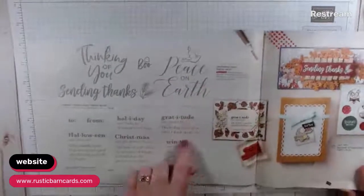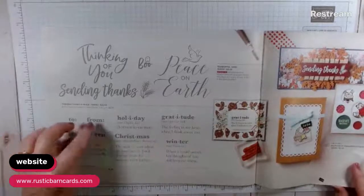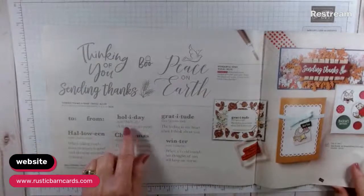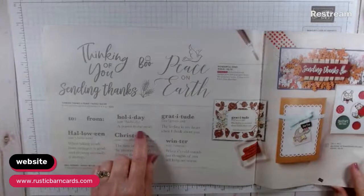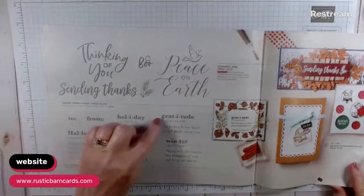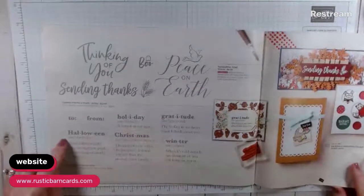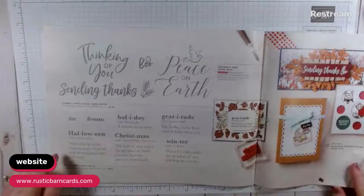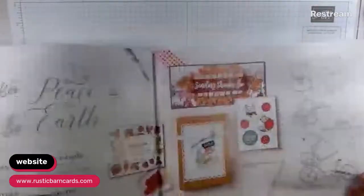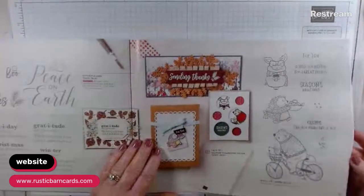And then this is a stamp set down here called Well Defined, and it has to and from, and then it has Halloween. So it gives you how to pronounce it, pronunciation, and also gives you a definition. So holiday, a reason to eat more. Sounds good to me. Gratitude, the feeling in my heart when I think about you. And Halloween, when taking candy from strangers is good, and dressing normally is strange. So really cute.